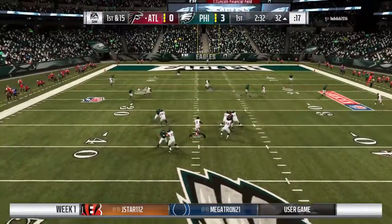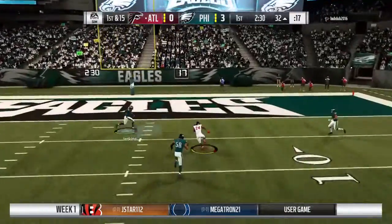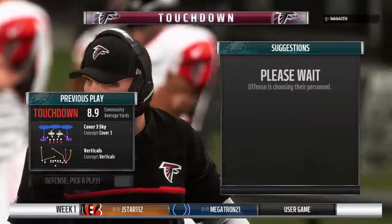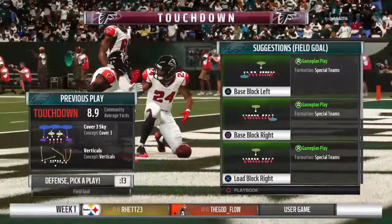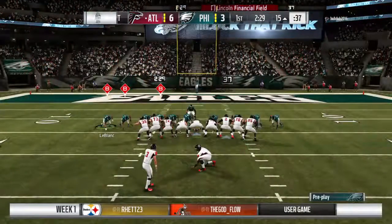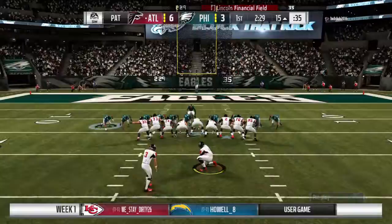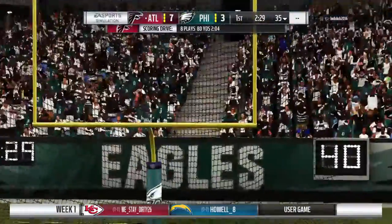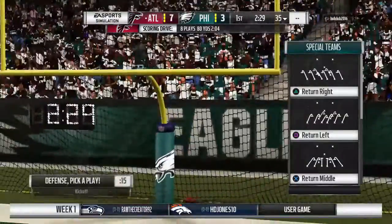From the gun, it's Ryan. His throw caught right around the 6. And he'll take it into the end zone. Touchdown, Atlanta. Devontae Freeman, 32 yards. And the Falcons have taken the early lead. And this is up and good to make it 7-3.